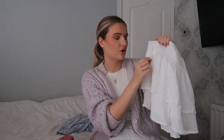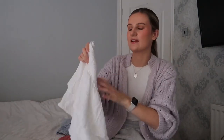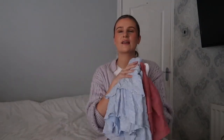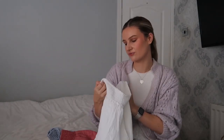And like white, not polka dots, but like, you know where they do little 3D pieces of fabric? Go on the website and you'll see what I mean. But yeah, I love these skirts so much. They are just the most comfy skirts ever. Because they're so stretchy, you're not restricted in them. They're the perfect length, and I just really, really love them.